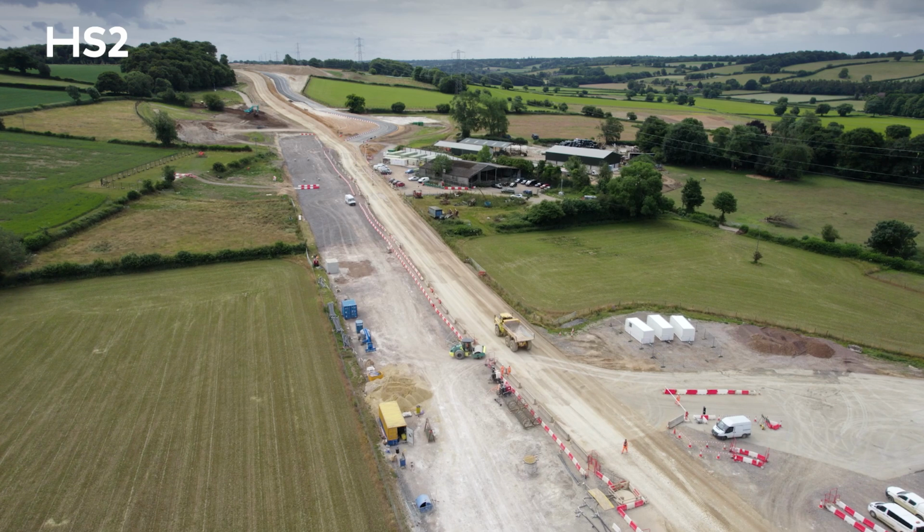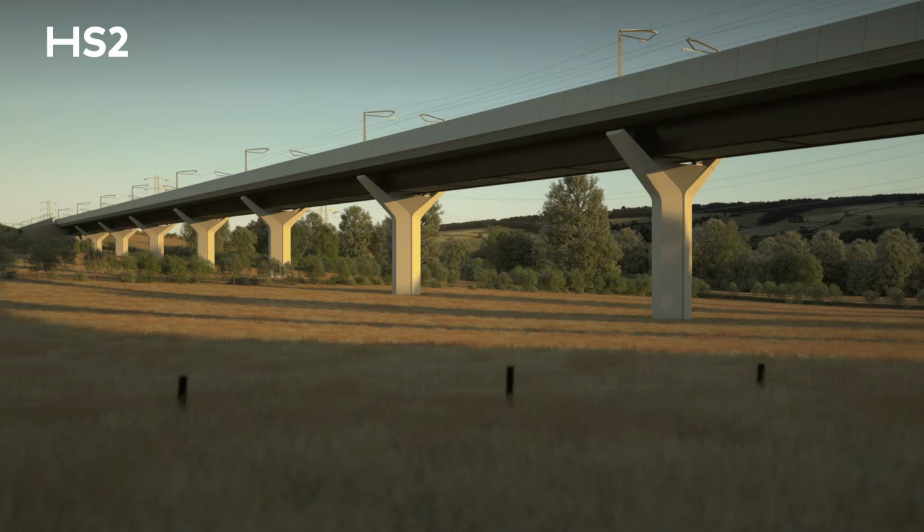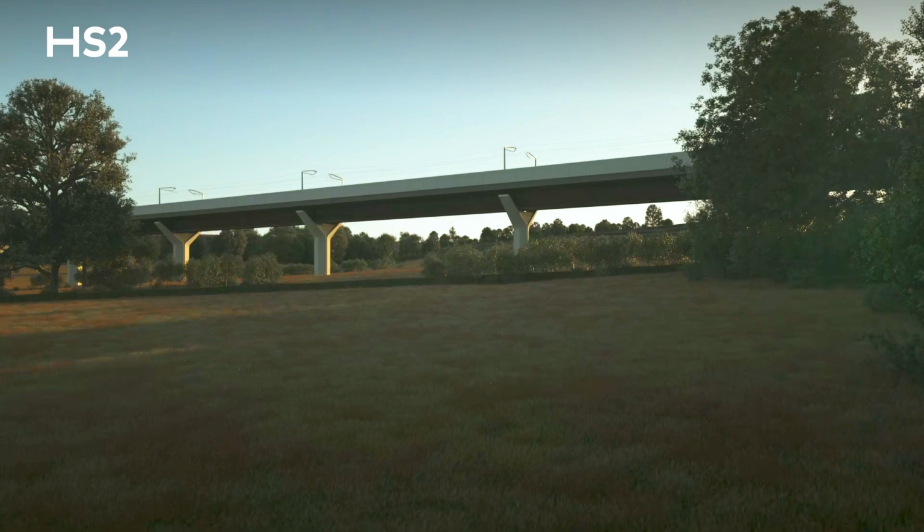The gravel platform behind me is the route of the viaduct, so that's where the piers will start appearing in 3 or 4 months' time. The structure is a double composite, so it's a steel beam with concrete top and bottom. This has allowed us to use less concrete, save carbon, and it will give us a stronger, lighter, more elegant structure that will sit better in the landscape.